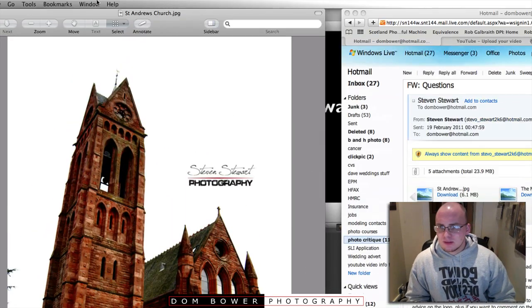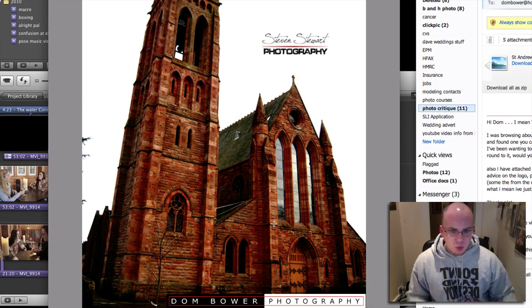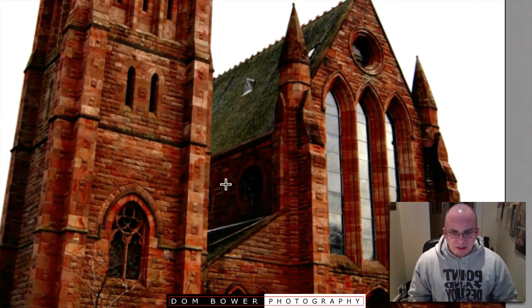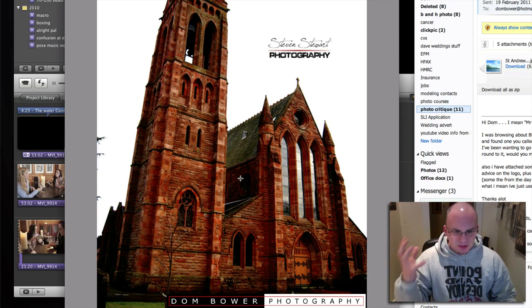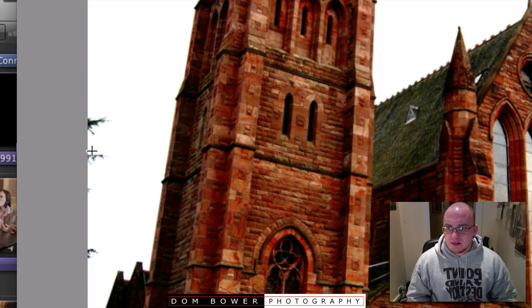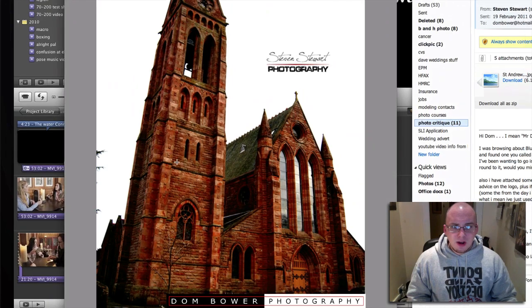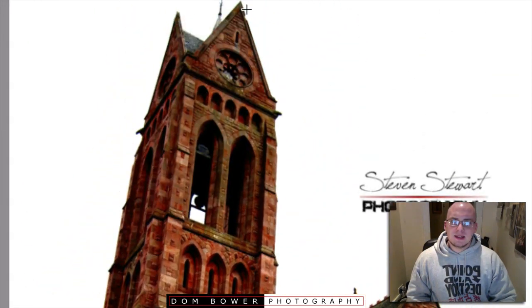This one isn't working for me because the saturation is totally, whoa, it's like a blood red building. I don't think it is a blood red building because you wouldn't have blood red shadows like that. So it's just too much colour, too much enhancement going on there. You've also got this little bit of distraction there, there, there and there, which a clone stamp could have taken out.